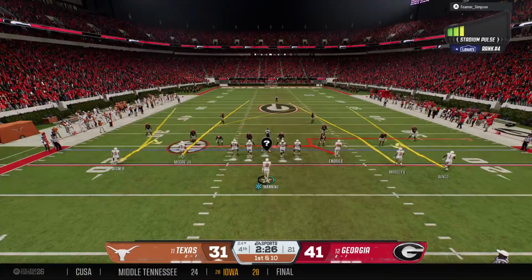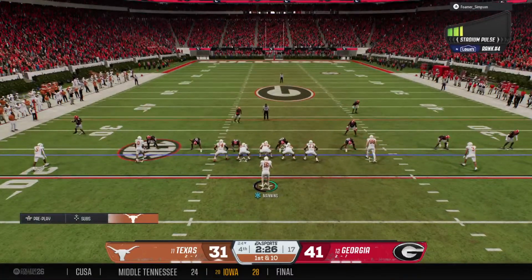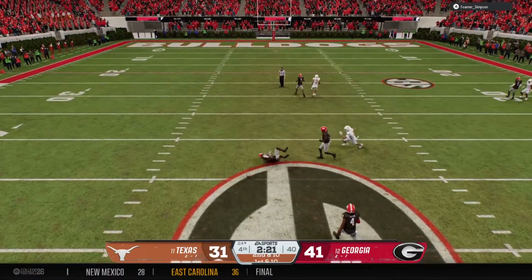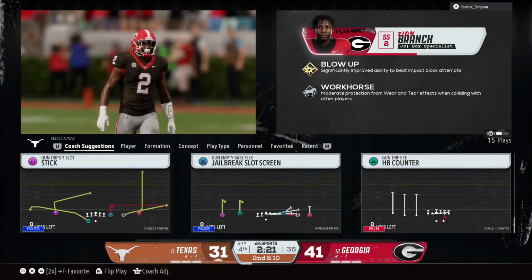They'll snap the ball. First play of the drive coming from their own 24. Looking for a man. It's Manning. He's going to let one fly down the middle. And they can't make the connection, going for a big play on 1st down.